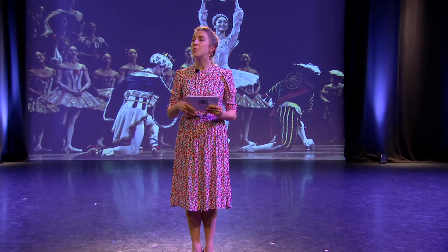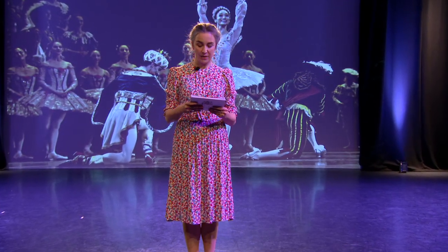The Sleeping Beauty holds a really dear place in the Royal Ballet's heart. It was the production that opened the Opera House after the Second World War in 1946. In 2006, the original staging was revived and it's been thrilling audiences ever since.